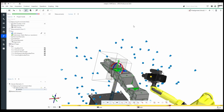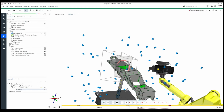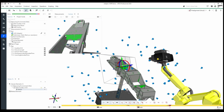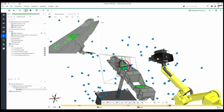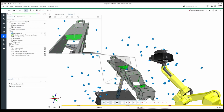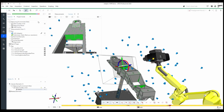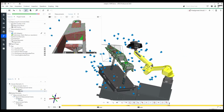Using the auto teach functions, we can flip the robot, move to a nice position where we can see that surface, and using the camera view in the top left hand corner, we can switch between the left and right cameras to ensure we've got good visibility on this surface. Pressing the space bar will add a measurement position and it's going to simulate capturing that data at that position.